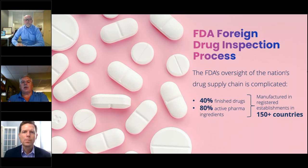before it gets you. And something in Europe that we don't have is the QP, somebody that is responsible for releasing those lots and making sure they can get out to different countries. And those are things that I think about when I think about the quality aspect of this.